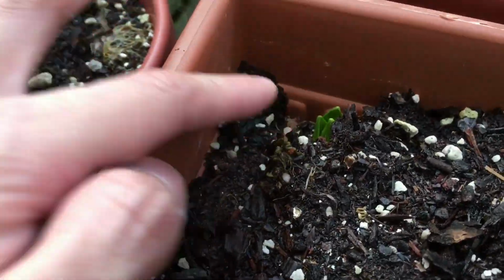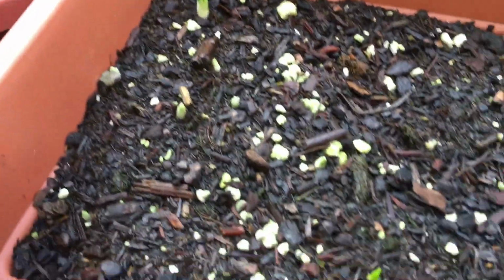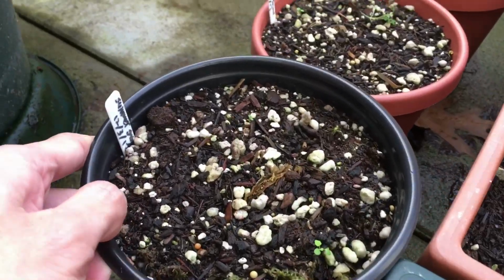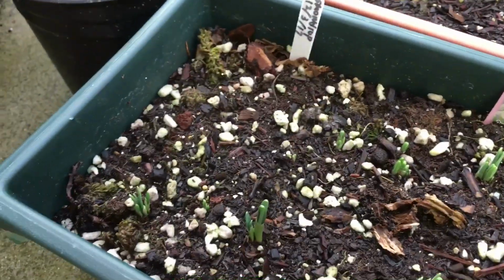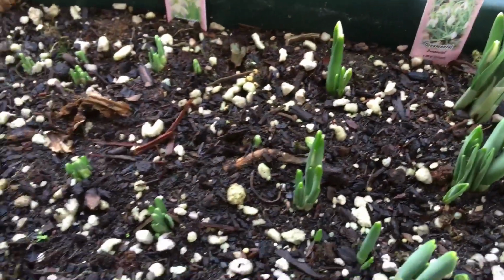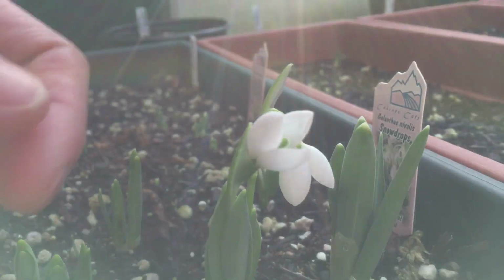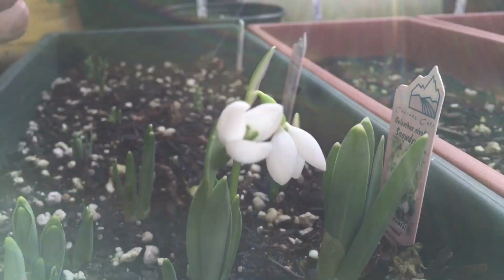Hyacinth, you can see a few sprouts, 2 sprouts, at least that's what I see now. Another crocus, you can see some sprouts. Summer snowflakes, nothing yet. And snowdrop, you can see a bunch of sprouts on this side, and here we have some flowers actually, 2 of them. Very cute. I'll give you a close-up of the flowers. They're so pretty. It's one of my favorite flowers.